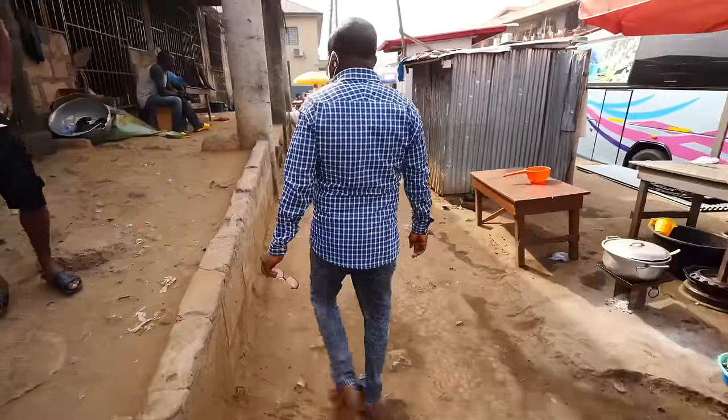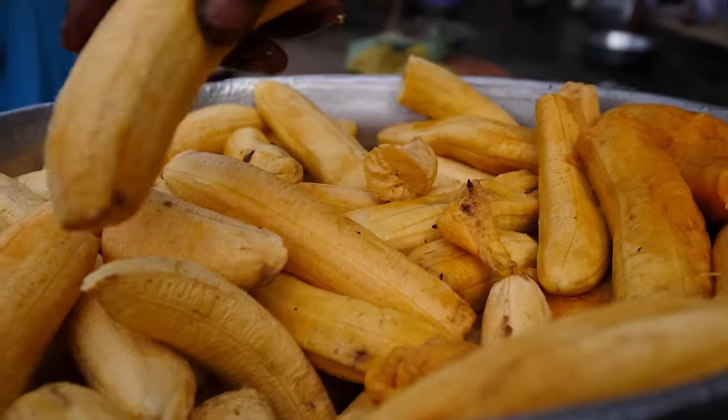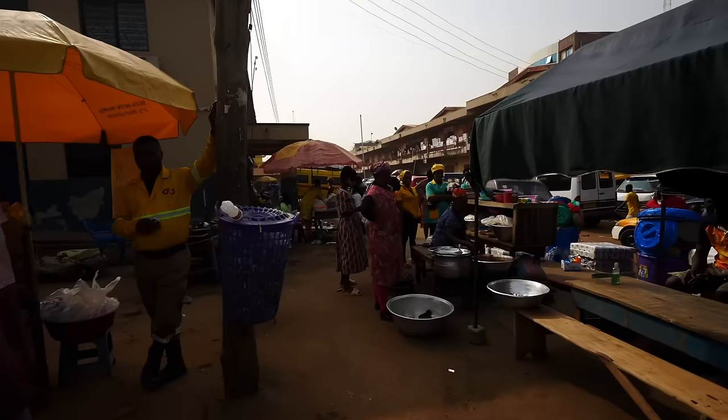So the atoll is not done being prepared. They have to finish boiling the plantains. Once that's done in about 90 minutes, roughly 2 hours, then it'll be ready and then we can eat. So we'll come back, we'll finish the process, we'll eat. But first, let's go to the market.